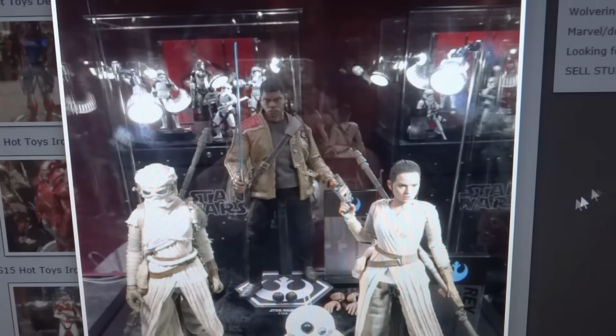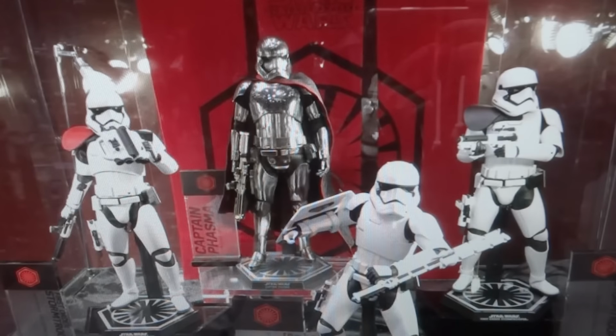Some stuff that I really don't care about. And then there he is with Rey. Rey has already gone on pre-order, of course.